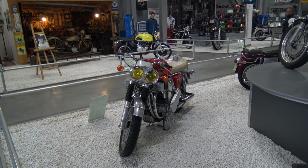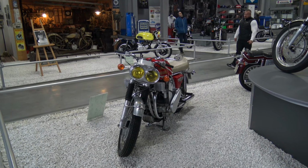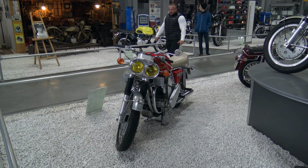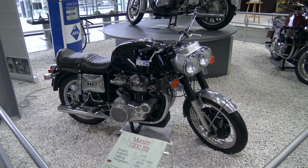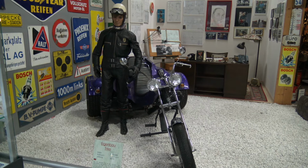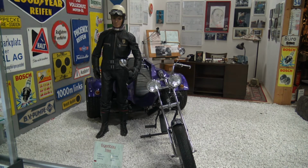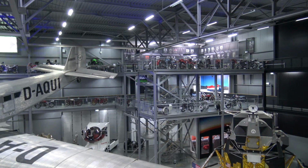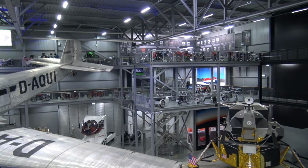We will have a closer look at the Münch Mammut 1200 TTS from 1967 with 1.2 liters and 75 horsepower. The model 1200 TTS from 1974 has 1.2 liters and 88 horsepower. Here is a self-built trike made from parts of the Münch motorcycles. It has 1.2 liters and 88 horsepower. They have got lots of other motorbikes here.